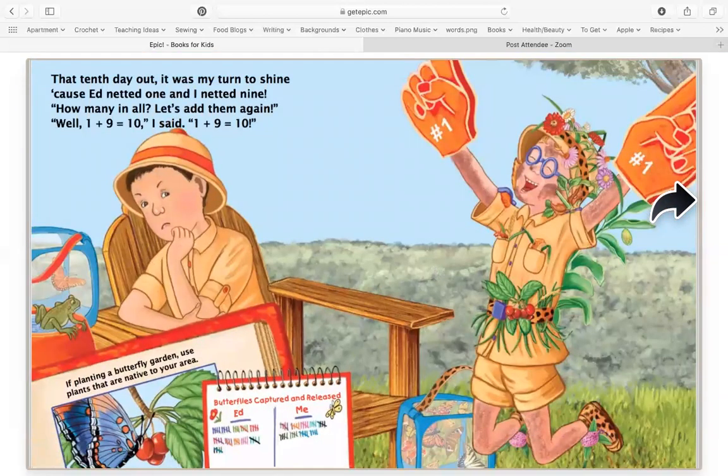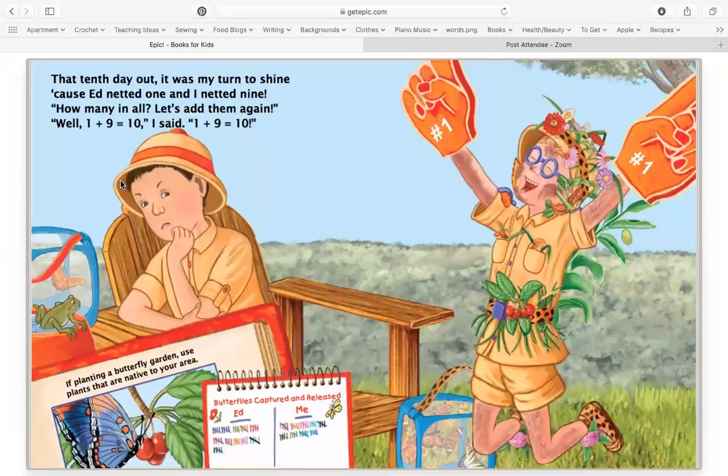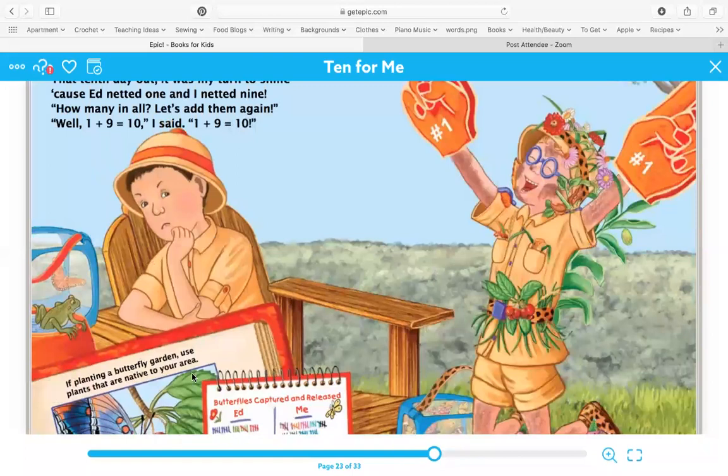That 10th day out, it was my turn to shine because Ed netted 1 and I netted 9. How many in all? Let's add them again. Well, 1 plus 9 equals 10, I said. Uh-oh, I don't think Ed's too happy that he's not catching as many butterflies anymore, huh? If planting a butterfly garden, use plants that are native to your area.